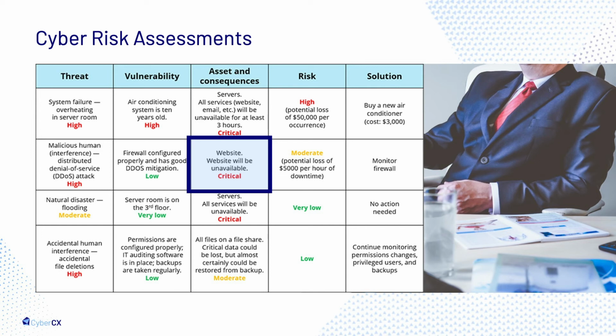Now, I've done a couple of Google searches on risk assessments, and you'd be surprised as to what people are presenting and publishing on the internet. I just found this graphic over here. An organization published the results of one of their risk assessments. Now, if you look a little bit closer, you can see that this assessor has identified that the website in their organization is a critical asset. Clearly, if the website is down, the organization can't conduct their business.